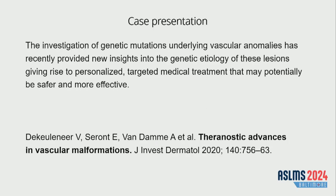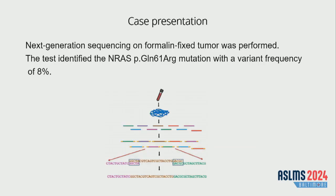So, what's left? The investigation of genetic mutations underlying vascular anomalies has recently provided new insights into the genetic etiology of these lesions, giving rise to personalized, targeted medical treatment that may potentially be safer and more effective than conventional therapies. So we performed next-generation sequencing on the formalin fixed tumor, and we identified a mutation at the 61 codon of the NRAS gene with a variant frequency of 8%.